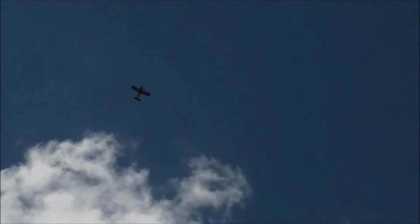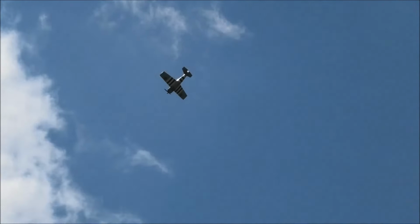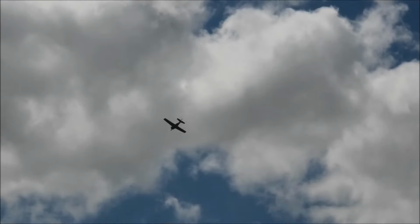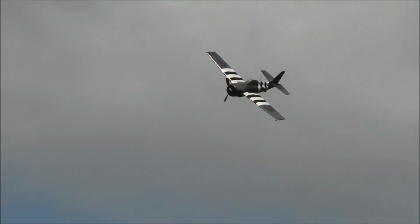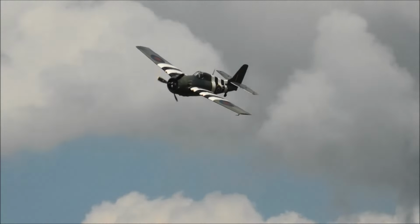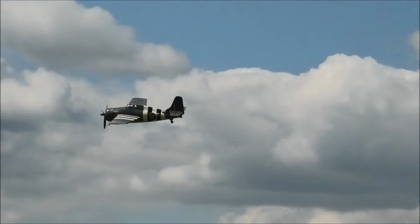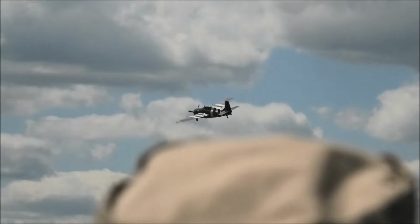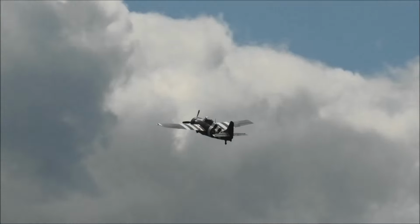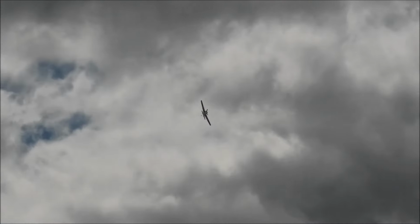Peeling off from the back of the formation to put on his solo performance. With Sea Gladiators and Fulmars, none of which could really match the machines it was pitted against. Very manoeuvrable, isn't it? Very, very manoeuvrable, and like the rest of the Grummans and the Hellcat, which was the sort of the machine which sat in between the Wildcat and the Bearcat, was responsible for more American kills than any other aeroplane in U.S. service out over the Pacific against the Japanese.